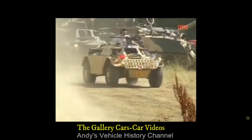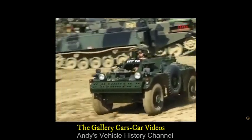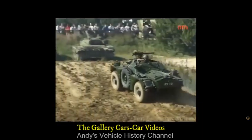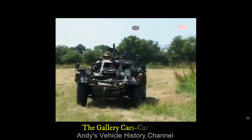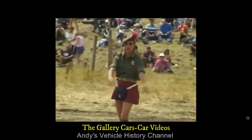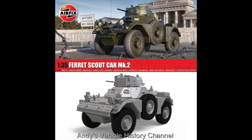Total production was 4,409 vehicles, of which 1,200 were Mark Is. The Ferret proved to be extremely popular with the men using it, and could be found in almost every British Army unit, even units that were not issued with them. It would remain in service with the British Army until 1994.